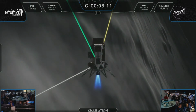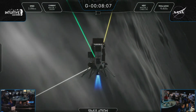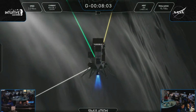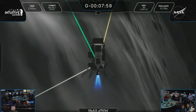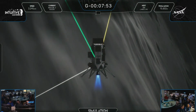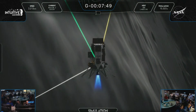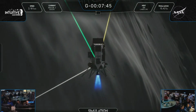Another guidance, navigation, and control mode call out there. We are over halfway into this 11-minute burn using the main engine on Athena. AFM is in braking 2, progressing through that PDI count. 350 seconds left in braking, just crossing over the 6.5-minute mark since PDI, powered descent initiation. This is one continuous burn from PDI all the way down to the surface.